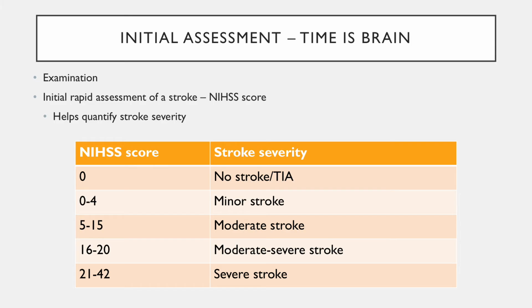This can also be done concurrently when another member is taking the history. And for the examination at a stroke code or in an acute stroke situation, it's different to the full neurological examination you read about in Talley and O'Connor, and it's an abridged version called the NIHSS score, and that stands for the National Institutes of Health Stroke Scale, and it helps objectively quantify the impairment caused by a stroke. So the NIHSS score is listed below.